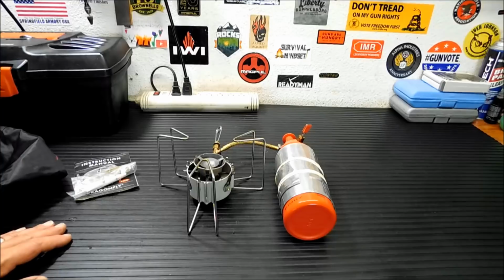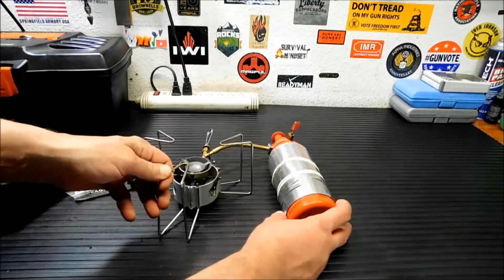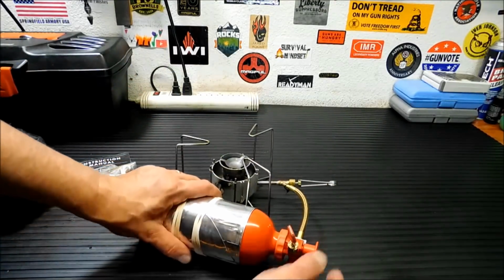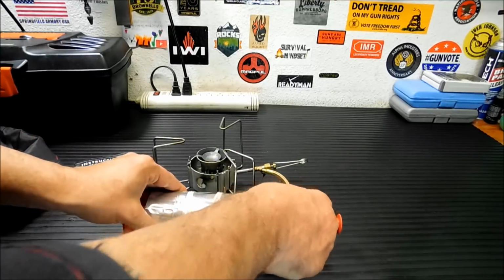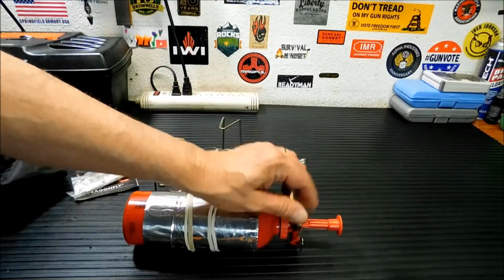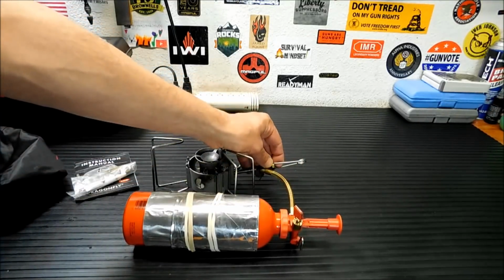It is a little more complicated to use. You'll put it together, and I'll show you real quick. You'll push that piece in here. This all unfolds, these snap out, and you'll pump it. You pump it about 20 times till you start feeling resistance. You'll open this up, and then you use this to control your flame, okay? With the Whisper Light, I believe it's just this one. With this Dragonfly, you have two areas. I just leave this one open and I use this to control the flame.